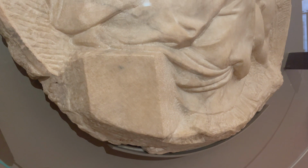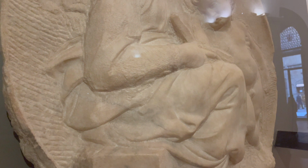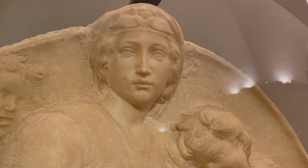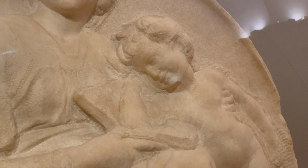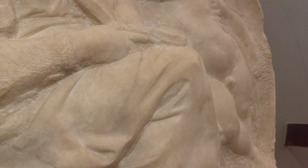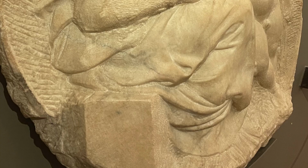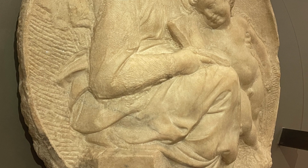This is the Pitti Tondo by Michelangelo Buonarroti, sculpted 1504 to 1505. It was commissioned by Bartolomeo Pitti. This relief's round format is typical of domestic art of the time, and it depicts Mary with baby Jesus and Saint John the Baptist. Mary sits on a square boulder alongside the playing Jesus. Legend has it that Michelangelo carved this piece due to his rival Leonardo da Vinci's return to Florence, and he carved it because he wanted to show da Vinci that he was the better of the two.